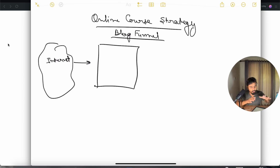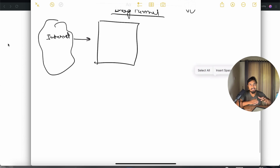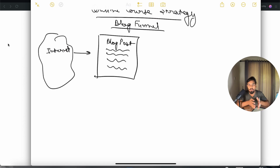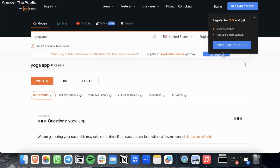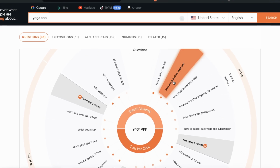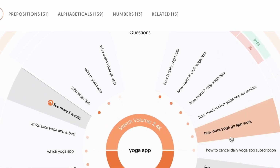So in the blog funnel, the way we want to start is we look at the internet and really think about what people might be interested in getting information about, which is related to our course, right? We start writing a blog post. If your course is about yoga, then blog posts might be related to how to get rid of anxiety with the help of yoga. So you want to think about what kind of questions people are asking on the internet. One of the websites that you can go to actually find out is answerthepublic.com. This is the website where I want you to put the keyword that is related to your course, and it will show you all the questions that people are asking on the internet. So this will give you a fair idea of what your blog post can be about.